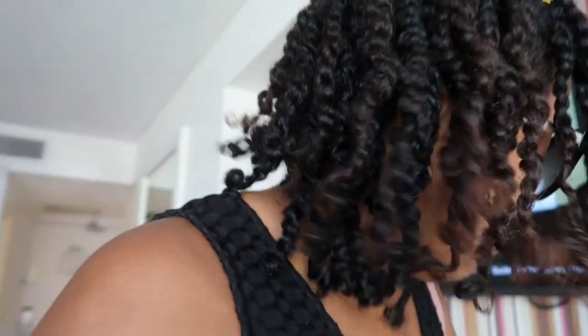Hey y'all, we made it to the room. Finally, we made it. But we're about to head out right now. We're kind of in a rush, but not really, but trying to get down to see everything. I'm trying to go to some slot machine before we get to walking. But yeah, I'll show y'all the room when we come back.